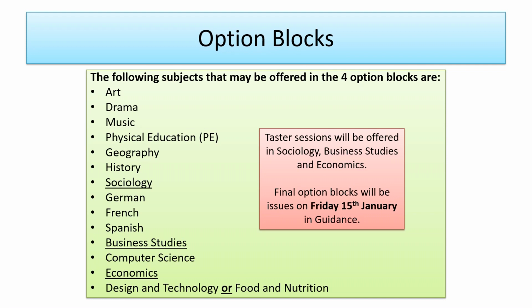Do not restrict your choices. Aim to keep a balance in your subjects so you do not close any doors later on. Ideally, you should consider studying a humanities subject and a language.